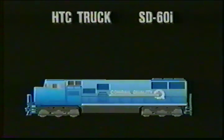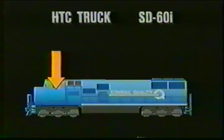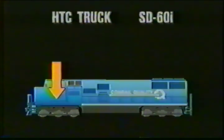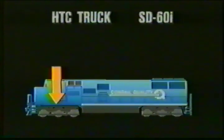Again, we'll use our SD-60i comparison to highlight the advanced features of this truck. On the standard HTC trucks found on the SD-60, weight is transferred from the locomotive frame to the truck, through the center plate, to the truck bolster, and then to the truck frame and to the axles. Because the weight of the locomotive is concentrated on the center plate, when tractive force is applied to the truck, a weight transfer takes place, much like what happens to your car when you push hard on the accelerator. The front goes up and the back goes down.